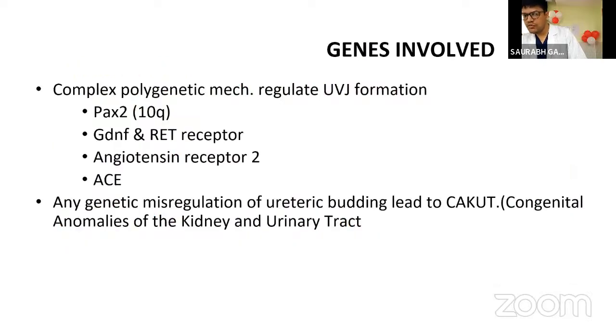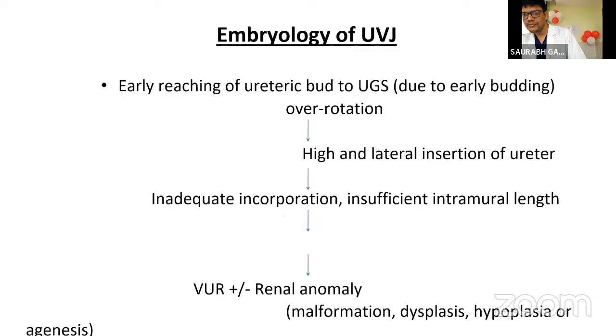Now, there are some genes involved with the pathophysiology of VUR. There is a complex polygenic mechanism which regulates it. Some of the genes involved are PAX2 on chromosome 10q, GDNF and RET receptor, angiotensin receptor 2, then ACE. Any genetic misregulation of the ureteric budding can also lead to CAKUT syndrome, that is congenital anomalies of the kidney and urinary tract.